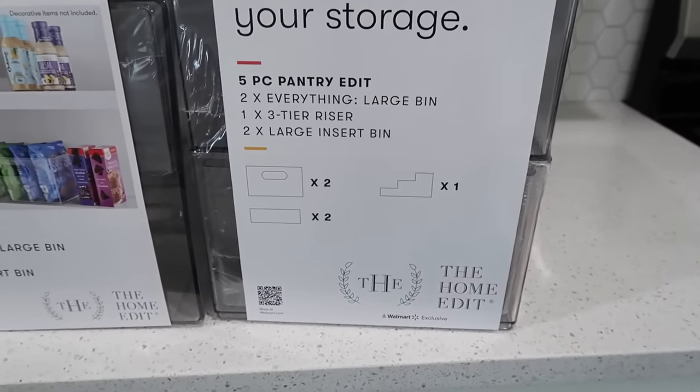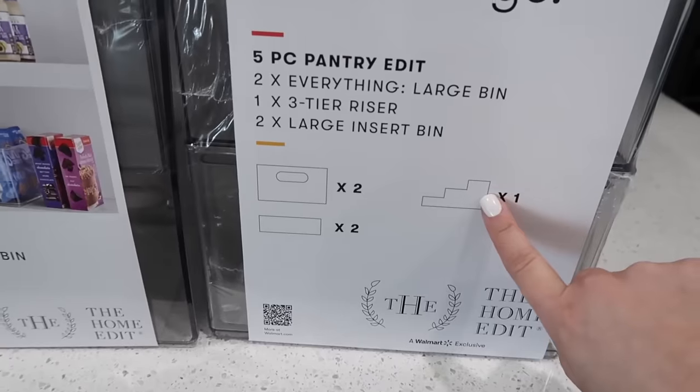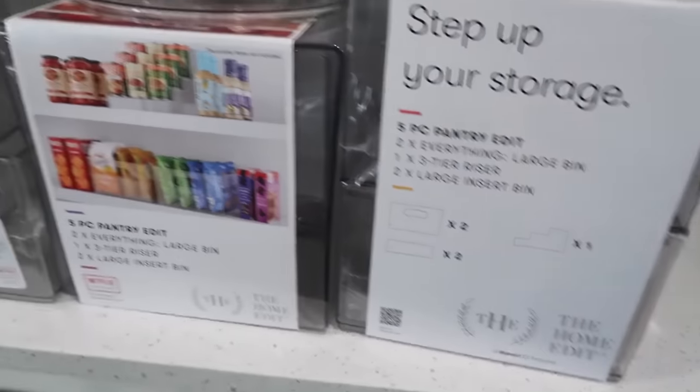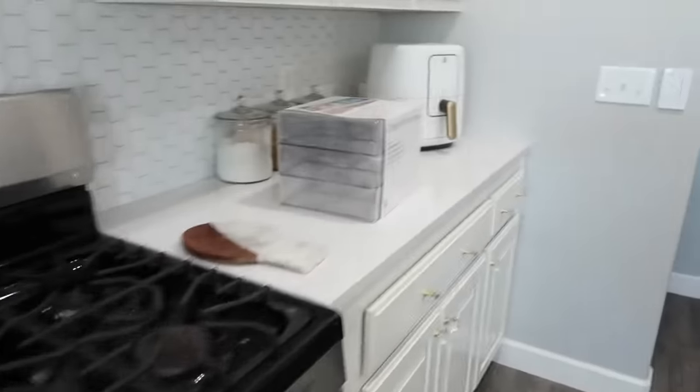The reason I grabbed two of these is because I already have two of these spice rack can holders, and so I knew I'd want two of the clear ones. And then it also has the Lazy Susan over here.